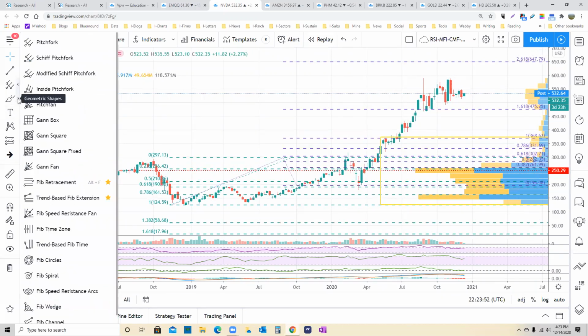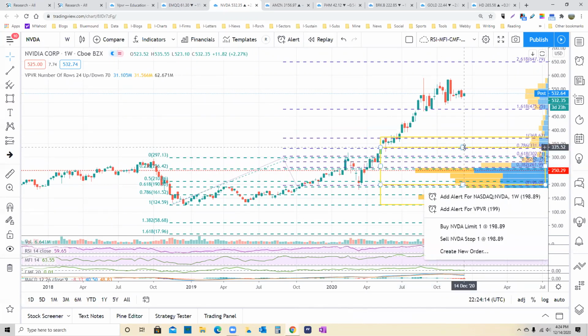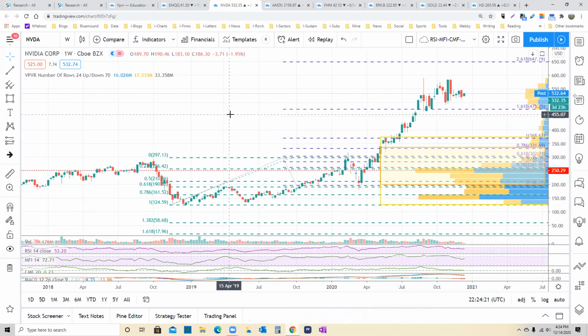So if we were going to put another box, our preferred buy zone, you see that candle right there? I'd say probably here to here, all the way down to that confluence, probably be our preferred buy zone. Now, things with Nvidia to think about are this.